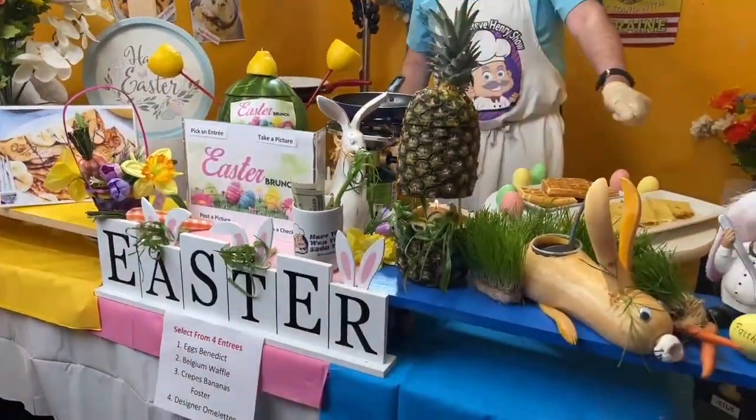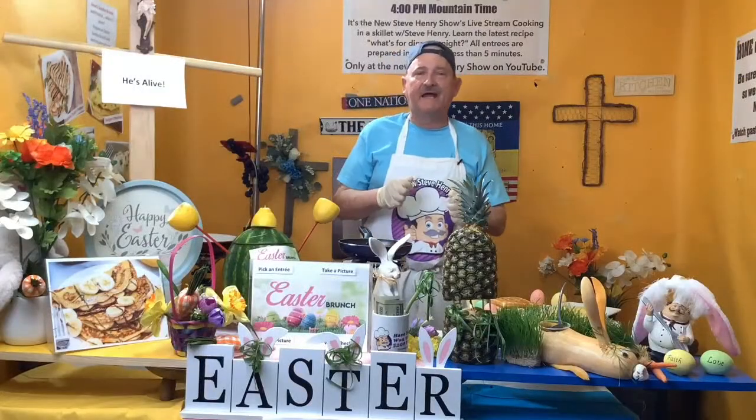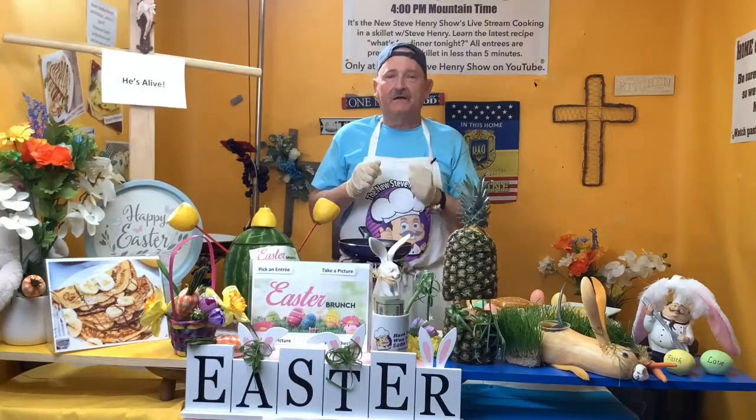We're also going to dazzle the waffles with some fruit. We're going to dazzle the Fosters on the crepes. It's going to be great.